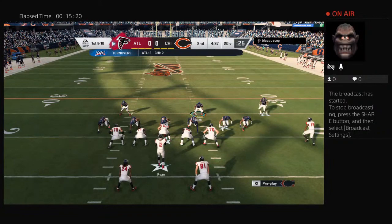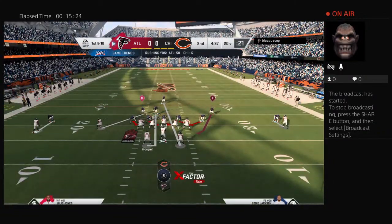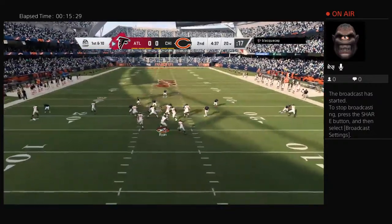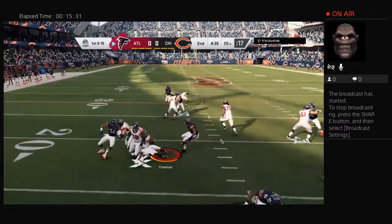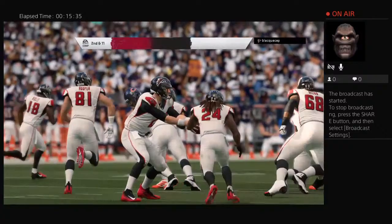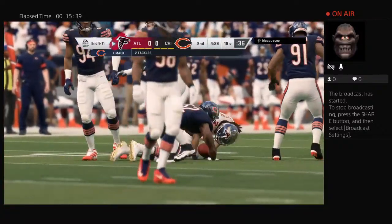About set to begin their next drive, the Falcons offense at the line. They've shown precious little here offensively thus far as they try again with a first down now. The drive will start with a carry by Devonta Freeman, and he is going to be stopped cold behind the line of scrimmage. That's going to go as a loss of 1 on first down.